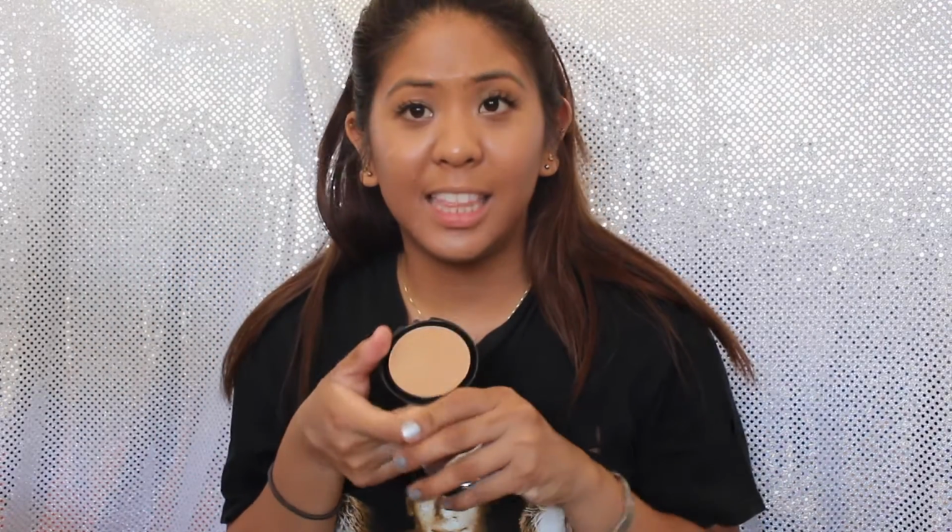So I decided to get the LA Girls pressed powder in the shade tan, which looks like this, and this is very flimsy, very flimsy, but I'll just work with what I have, as I mentioned, and maybe do a little baking or try to do a little baking. We'll see.